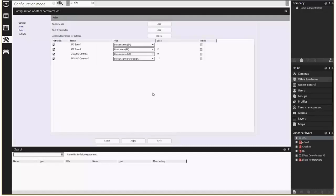So, third part of the entire configuration area is the definition of the triggers. Of course, with the corresponding zone where the trigger is coming from, because the zone that you define on the SPC side is in the end, each zone is seen by SeeTec as a dedicated trigger.